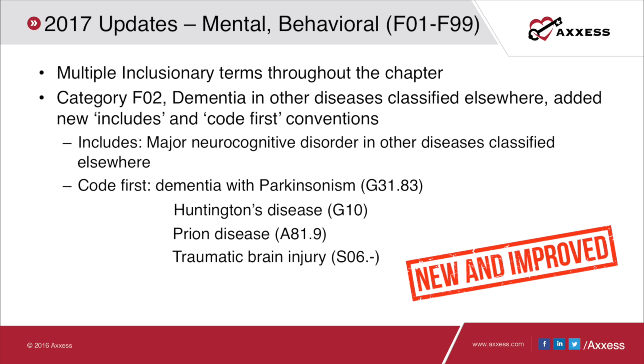In category F02, dementia and other diseases classified elsewhere, they've added new includes and code first conventions. They've put in that includes major neurocognitive disorder and other diseases classified elsewhere. And you'll also see code first dementia with Parkinsonism, G31.83, Huntington's disease, G10, prion disease, A81.9, and traumatic brain injury, S06.